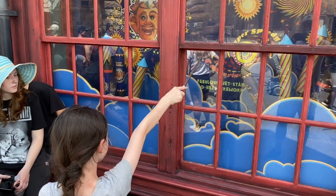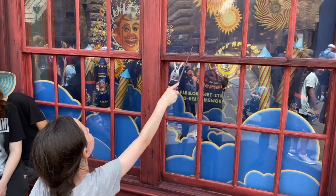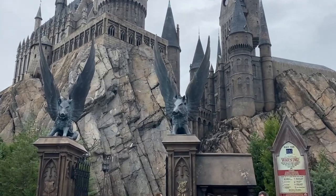So hopefully that's helpful for anybody that's interested in going to Disney. We did not go to Magic Kingdom. There's a lot of places we did not go to. We've been to Magic Kingdom many times, so we didn't need to go again. So that's my recap of the Disney trip.